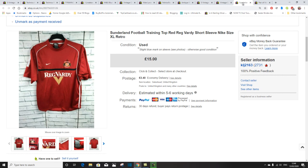So I picked up this one. It was a Sunderland football top, got Reg Vardy on the front. I knew it was Nike, I knew it was a size XL, and that was all I knew. I googled it. I could not find this top anywhere. I've looked on the Sunderland historical football website. I've looked everywhere for it. I couldn't find it anywhere.